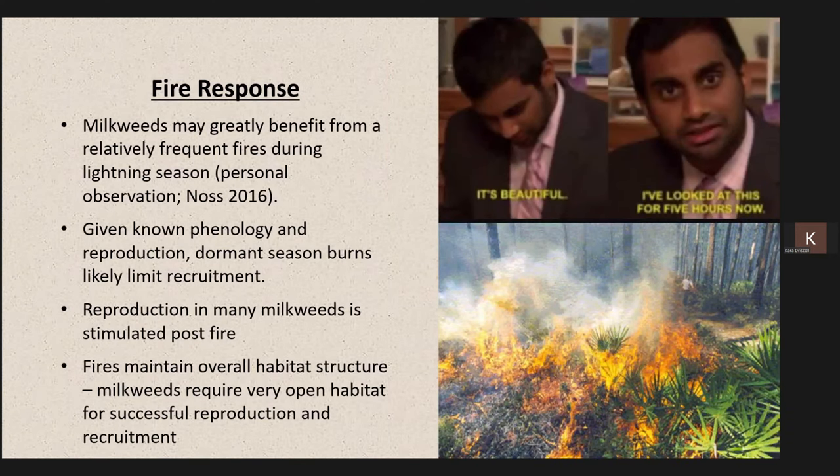Milkweeds in general greatly benefit from relatively frequent fires during lightning season. And lightning season happens kind of at the end, basically right now. So the earliest I want to say is late March, but generally end of April to early June or mid-June. That's the end of our dry season.